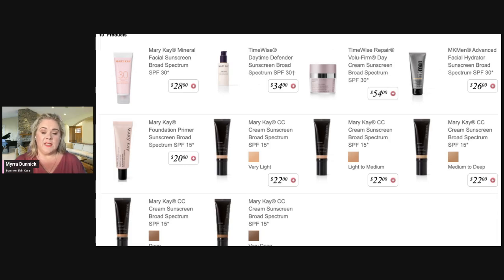So here's the deal with reapplying. You should reapply when you're going to be outside. If you are going to be in your office and you're getting incidental sun exposure throughout the day just by going out at lunchtime, reapplying doesn't have to happen as often. Now, if you're going down to the beach, if you're going to go in the water, if you're going to go out for a hike, and you're going to be out, particularly when the UV index is really high, you want to be reapplying as much as possible, every couple of hours.